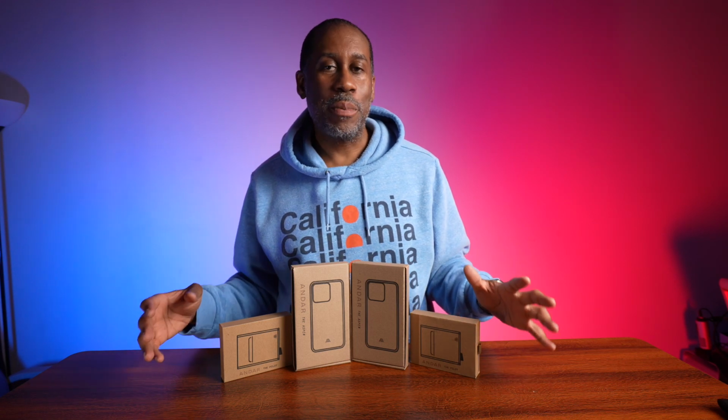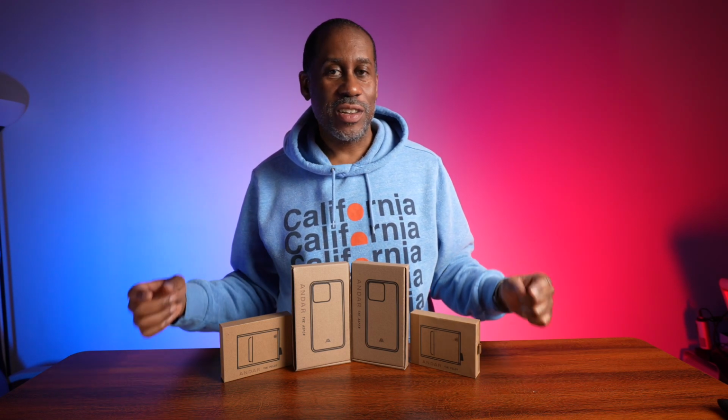Andar sent me out a couple of iPhone 14 Pro Max cases and a couple of wallets to try out. So let's go ahead, unbox them, check them out. And I've actually been dailying one of these wallets for a while now, so let me tell you what I think about the wallets. And here we go.